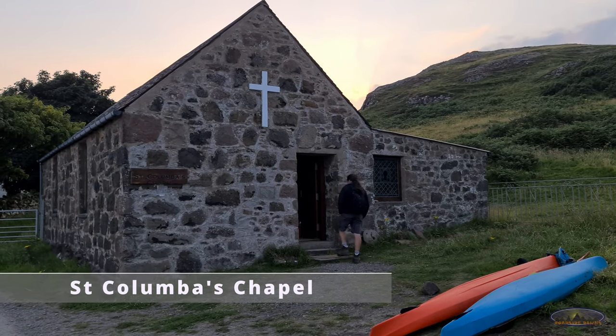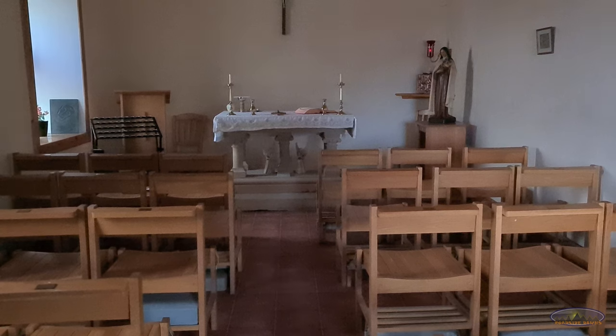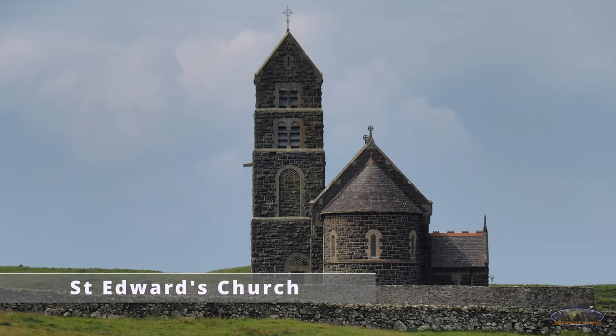Canna's Catholic chapel is St. Columba's Chapel, dedicated to St. Columba. The third church is located on Sanday. Information about it you can find in our previous video.